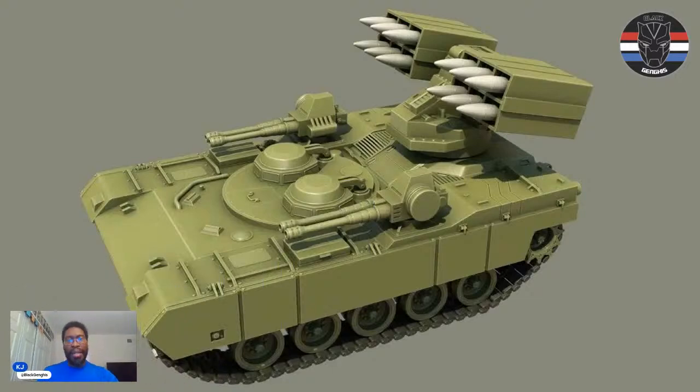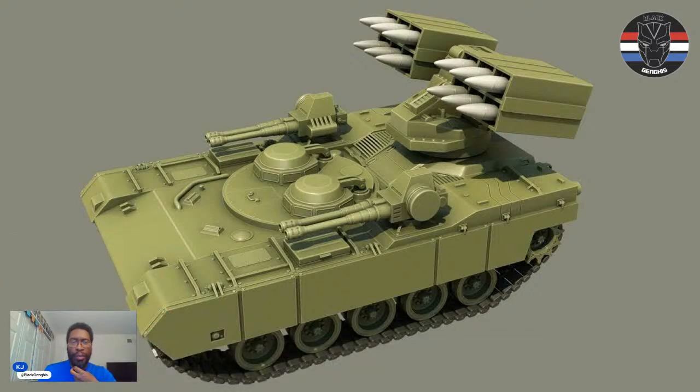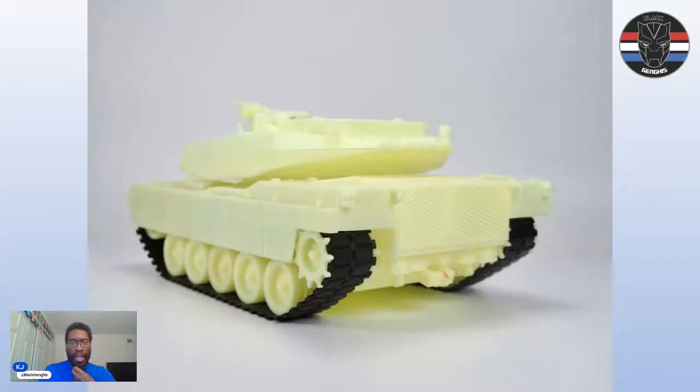But anyway, going back to this, Ace is talking about these tanks, but following Ace's current trajectory, we're not going to be seeing these babies until 2027. And shout out to Brick, yeah. Patience usually does pay off in great toys, but you've got to be careful. You don't want a situation where we end up with like 112 Garage or Figure Gear, where you're getting tantalized with renders and prototypes and then nothing happens.